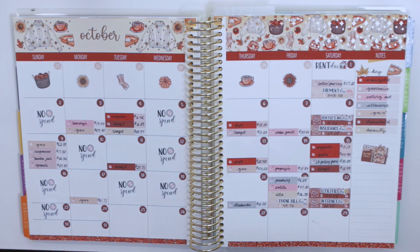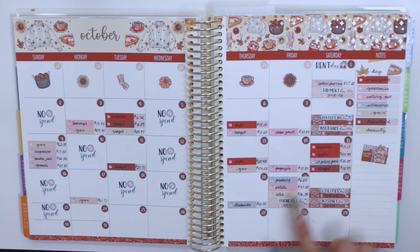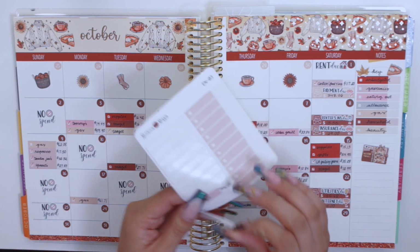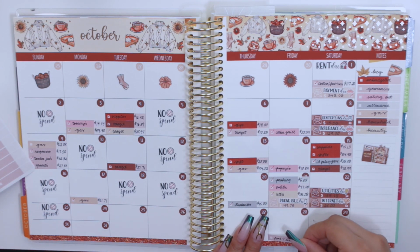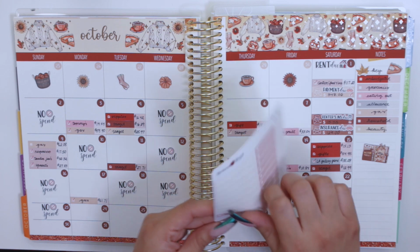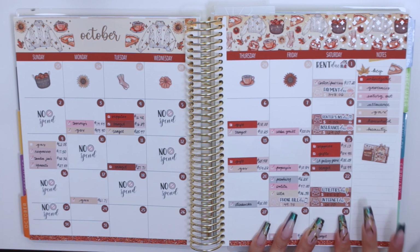So for groceries, I also went ahead and changed out my gas sticker. If you guys have watched the last video for October, you know that that was a purply color, but I changed it and now it looks aesthetically pleasing. So I'm happy about that. All right, so on the 28th, I got some groceries from Food for Less, and that was $15.87. And then my last groceries expense was on the 29th, and that was $16.25 for Target.